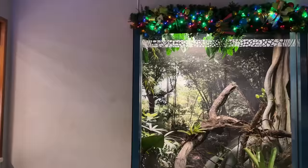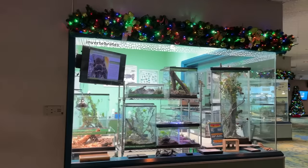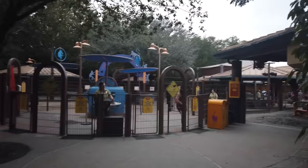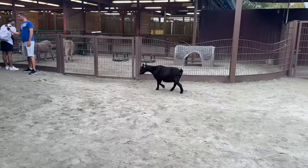Also inside here, there are some small animal exhibits such as amphibians and reptiles. You may even see some of the Disney Animal Sciences cast members working on animals doing different procedures. But the most exciting part of this is the affection section where you can actually pet animals. Okay, you can't pet lions, that would be awesome, but obviously dangerous. However, you can pet goats and sheep and pigs.